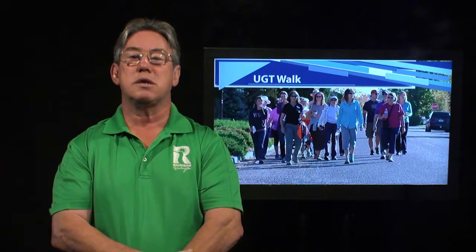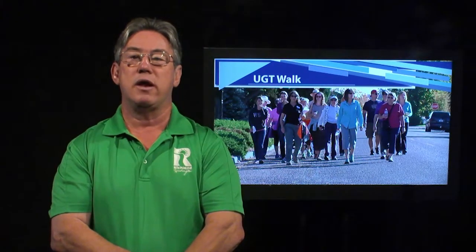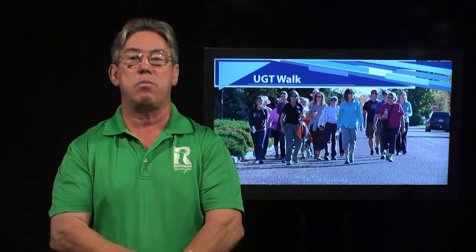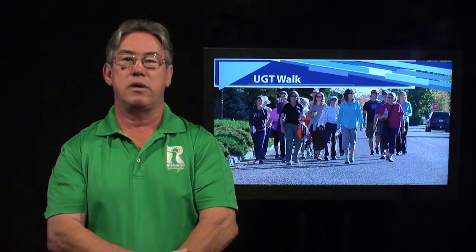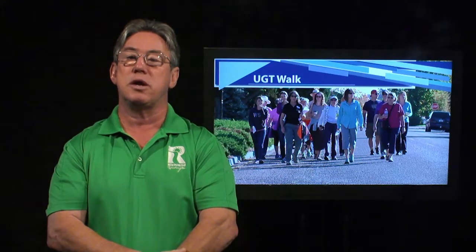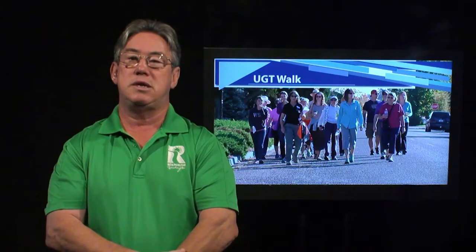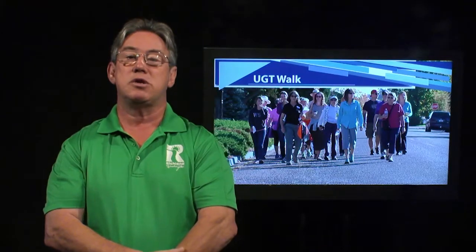The Richland Walks curriculum continues with an urban greenbelt trail hike. This volunteer-led walk follows Richland's urban greenbelt trail, which is an urban path that encircles the central city. Along the way, we will talk about our city's history and look at pictures of Richland in early days. The UGT hike is Sunday, September 15th at 8 a.m. Meet at the Richland Community Center.